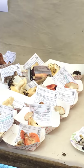What do they look like under a microscope? The spore is nice and ornamented.